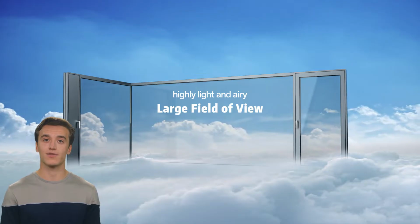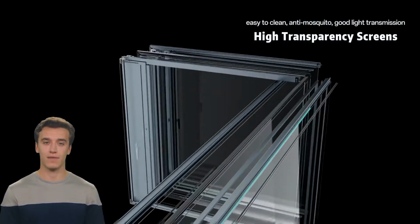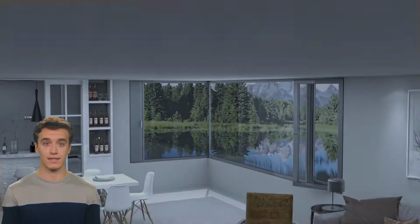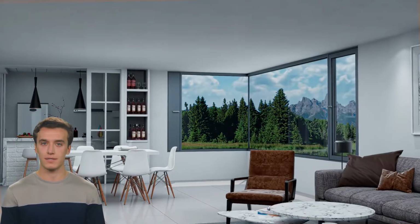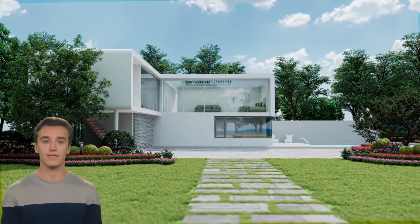Its glass has a transparent area of up to 85%, allowing your space to have a large field of view and high lighting. This design not only makes the windows look more simple and atmospheric, but also maximizes the entry of natural light into the interior. This can be customized into corner window without pillars, which is suitable for a wider range of scenarios. It provides a broader view of the home and enjoy the scenery outside the window.